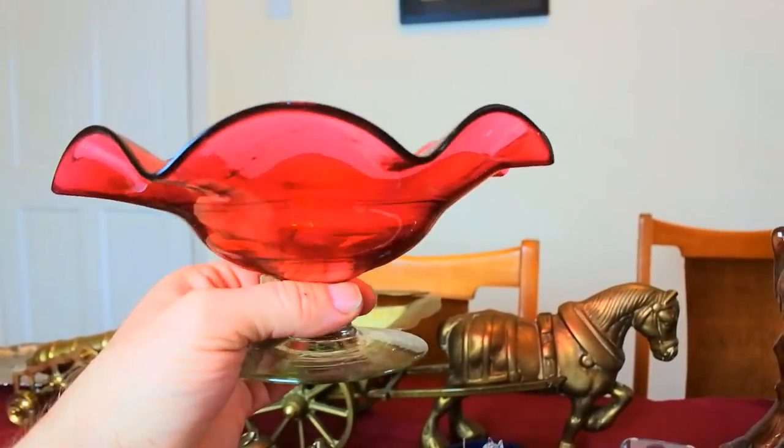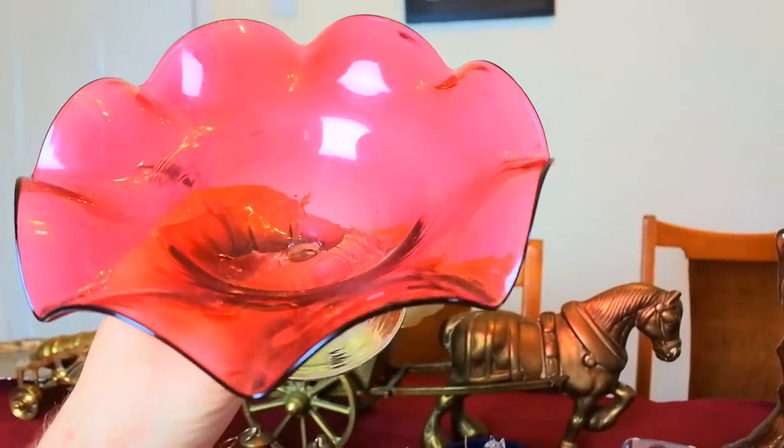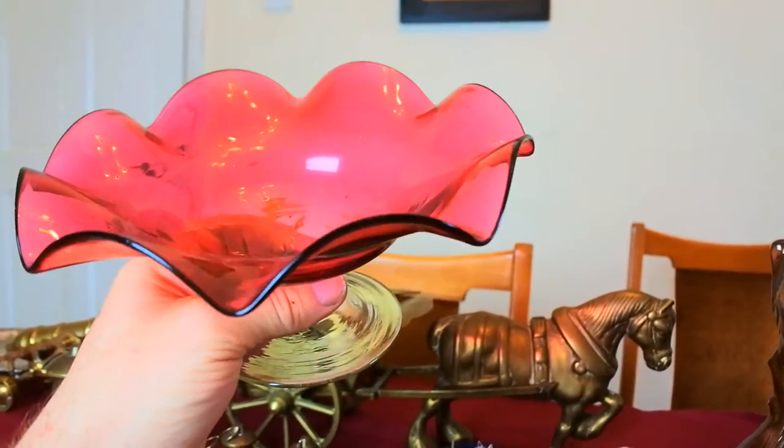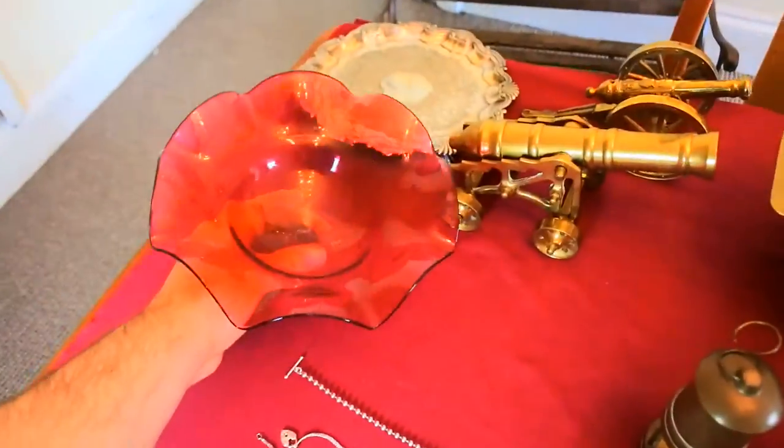It came in this morning, it was £1 in Sully Car Boot Sale in Cardiff. Now a piece like this a few years ago would have been £35-40, no problem. But now you're looking £20-25. Still very good profit.